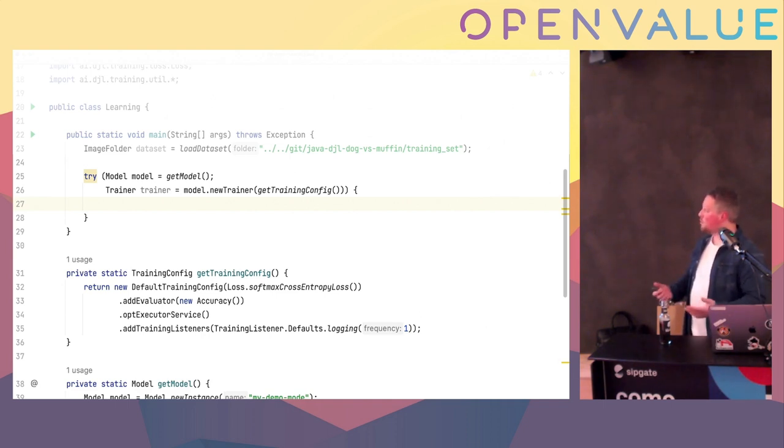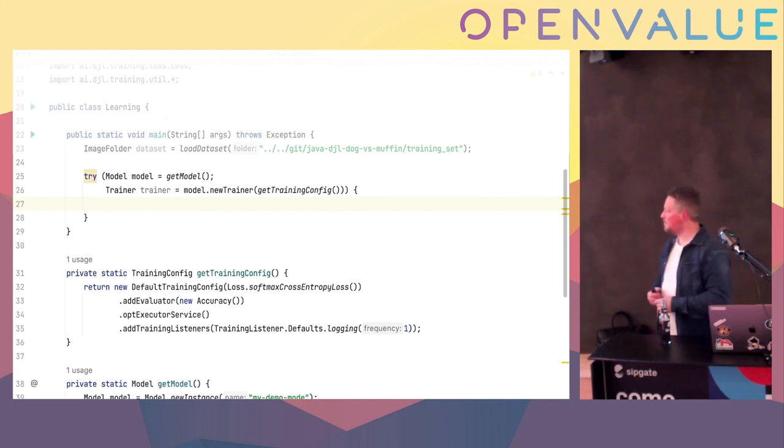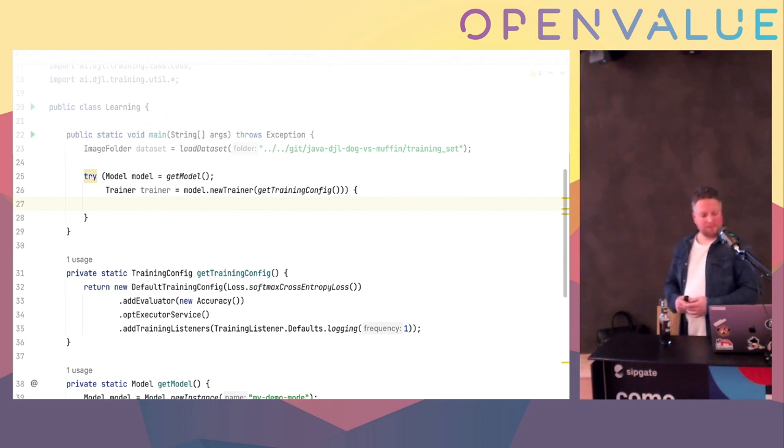But then I can use a new trainer and do something with a soft max cross entropy loss function. We'll get to that in a bit. And I will set an evaluator, so it evaluates every iteration on how good the model is. And well, in this case, we want to focus on accuracy alone. And we want to set some logging. And that's about it. Then we got our trainer.